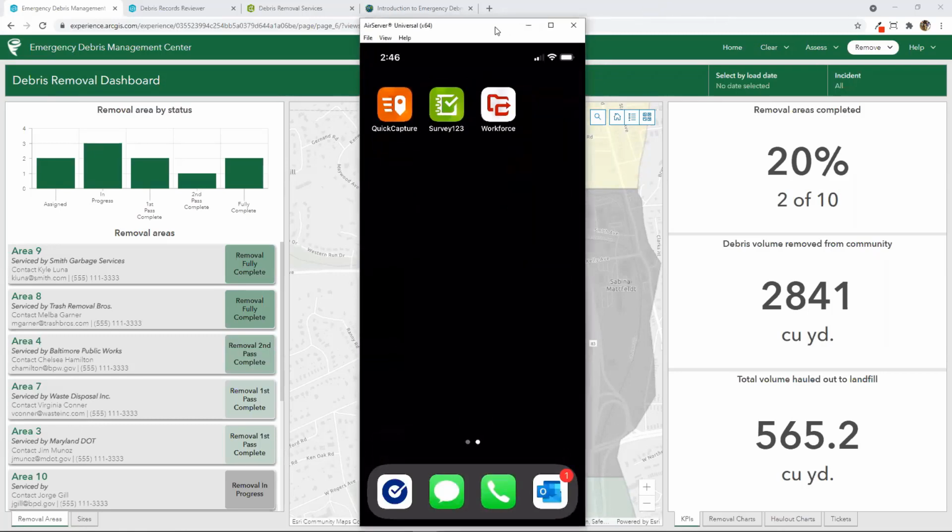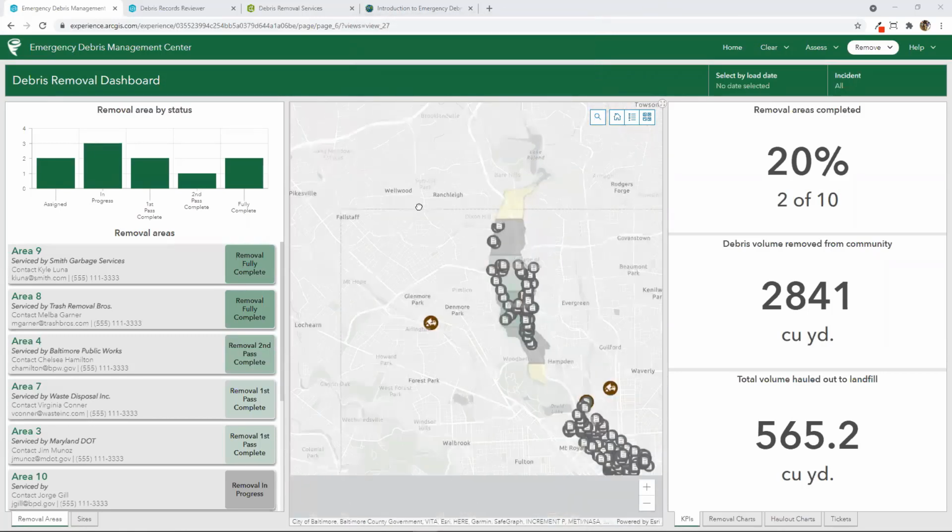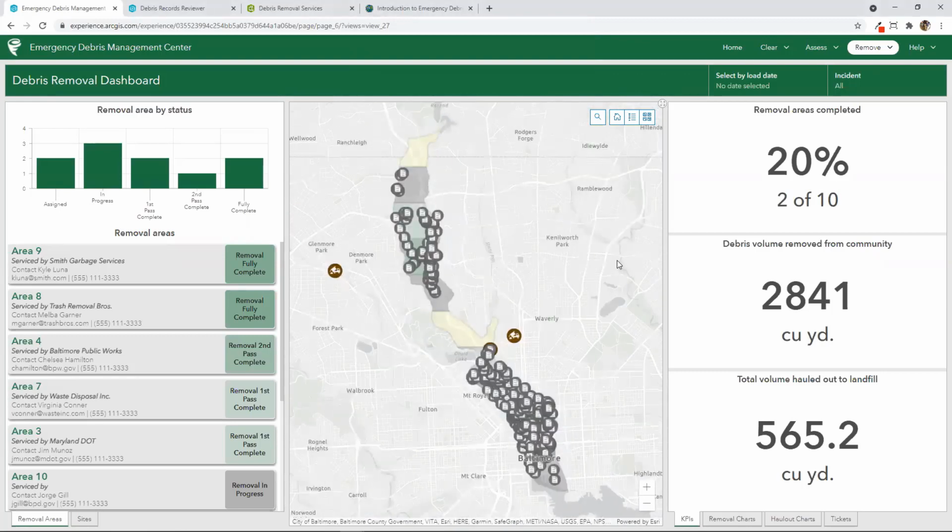And that information in turn is now feeding my debris manager and my debris operations lead in the debris removal dashboard in the Emergency Debris Management Center. So those folks in the office overseeing all the work can see, all in all, what's the status of each of the service areas. So when a removal crew comes in and says, hey, we've finished a particular area, then the operations lead can come back to the manage removal resources and status page, and they can change the status. And then that enables me in this dashboard to see, okay, 2 of 10 areas are complete, 20% are complete.